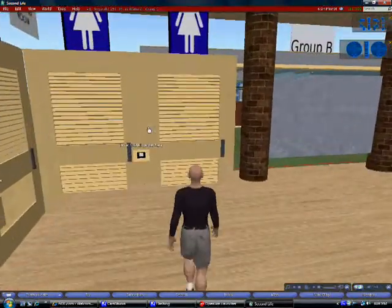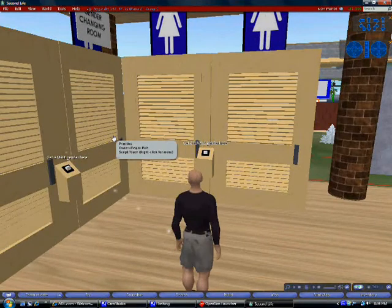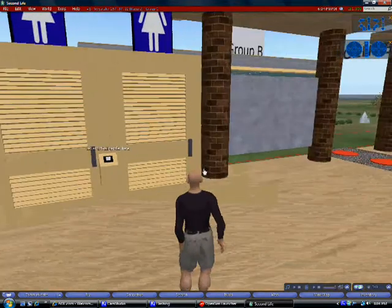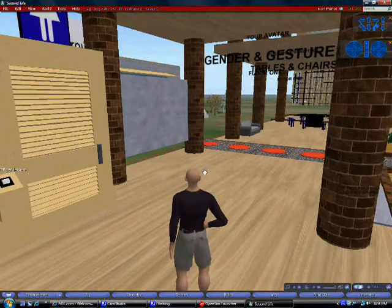Over here in the corner there are dressing rooms. In this case you change your gender, not change clothes, but there are new genders available for download, so if you would like to save yourself the trouble of creating a new gender, that's there for you.